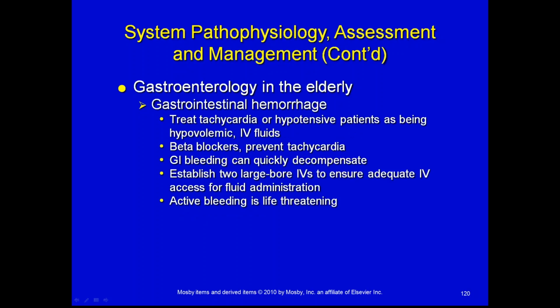Treat the shock. If they're tachycardic and hypotensive, you treat it as hypovolemic shock. You give them fluid boluses, but not unless their blood pressures are less than 90.